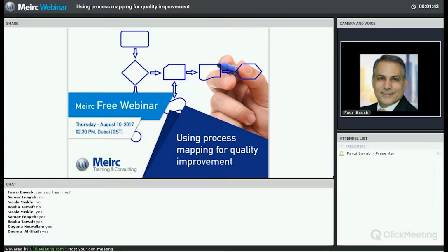As you know, I'm a quality professional who has been engaged in quality improvement for the last 25 years, and I'll definitely give you a quick brief on myself. But process mapping is one of the very important and critical tools or methodologies that quality professionals use to push for quality. So I thought it would be a good idea to present this for maybe half an hour, 40 minutes, we'll see how it goes, and then take your questions on how we can capitalize on process mapping to achieve the best results for excellence and improvement.